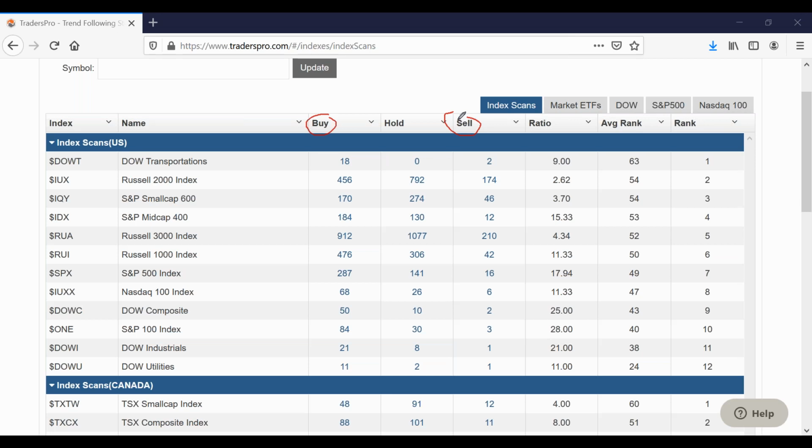That can tell you that there's still a lot of stocks that are in the sells that can move towards buys, or move to hold and then to buy. So there's still a lot of room for that trend to kind of run. But sometimes these things start to get a little bit too lopsided. And right now, if you look at the Dow Industrials right here, you're at a 21-to-1 ratio, where there's 21 buys and only 1 sell on the Dow 30 stocks.